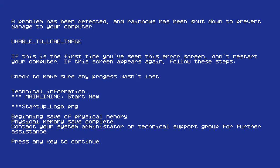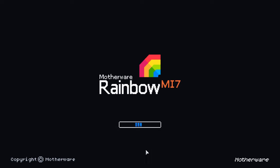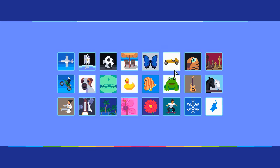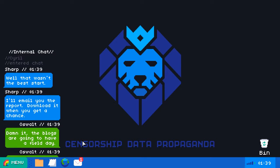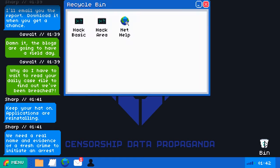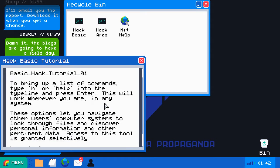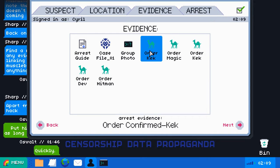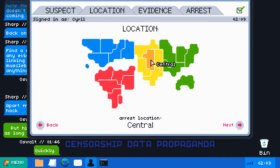It all starts with a blue screen of death, forcing the MI7 agent to restart the computer and reinstall a bunch of software. We do this while fielding an instant message conversation and checking our emails. The goal is to use everything on the computer to solve a series of 13 missions, each connected to a shady activist group called Thorn. We're tasked with figuring out who needs to be arrested, finding the evidence to put them away, and pointing the police in the right direction.